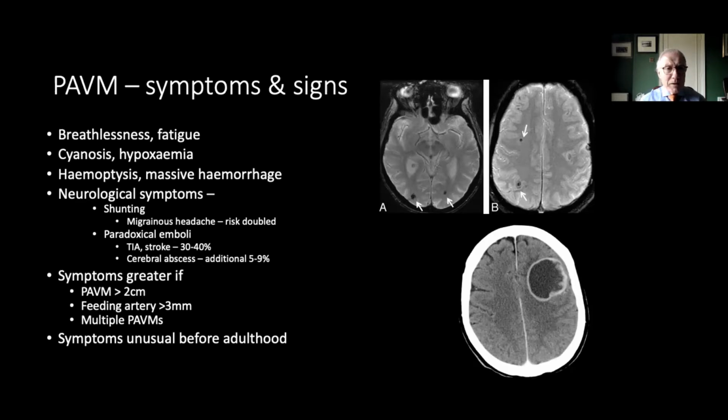Not everybody with migraine has HHT or PAVMs. Equally, not everybody with HHT who has migraine has migraine that is related to pulmonary AVMs. But we do know that the risk of your having migraine is doubled if you have pulmonary AVMs, and the severity of your migrainous headaches tends to be worse if you have substantial untreated PAVMs.